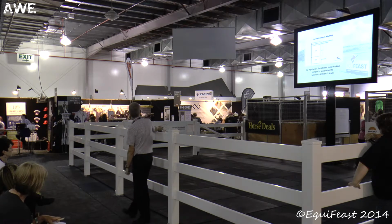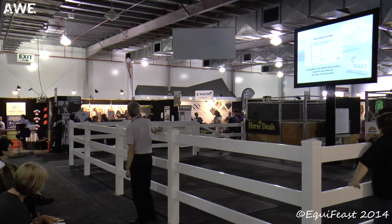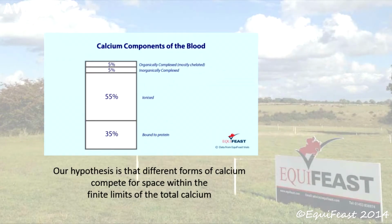What we think happens is if you feed your horse a whole pile of limestone or DCP or something like that, or it grazes a high calcium soil, it's going to have a lot of ionized calcium in it. And imagine that 55% goes to 57%. That doesn't make any difference, right? The horse isn't going to notice a difference between 55% and 57%. But if that all gets squeezed out of the organically complexed calcium, and that 5% goes to 2% or 3%, that's a dramatic change in the amount of chelated calcium in its system. And our belief is that that is quite critical and quite important. I can't substantiate that, except that that seems to be the case.